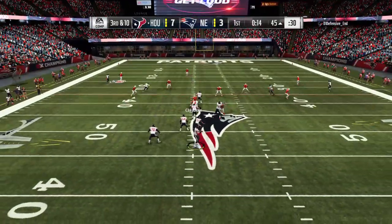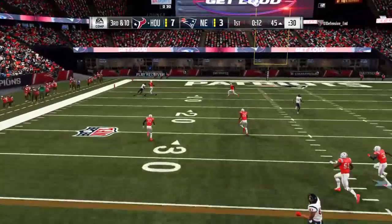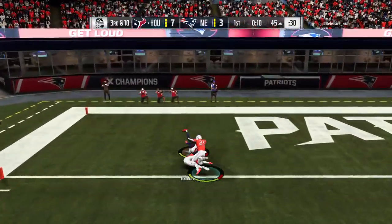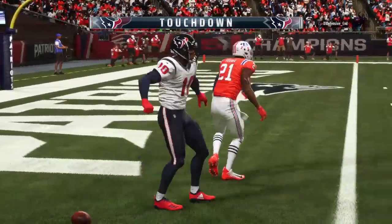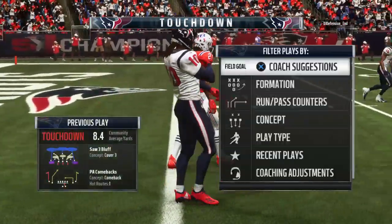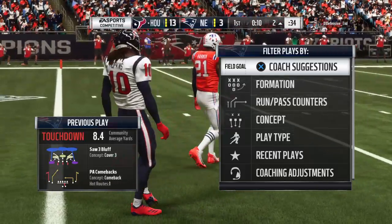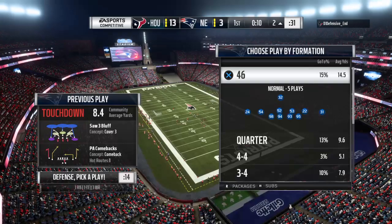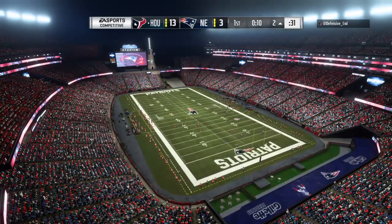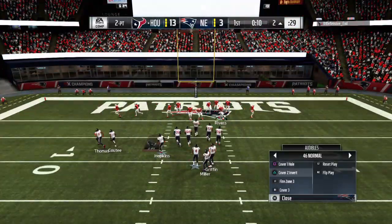Off of play action, it's Watson. Going deep for Hopkins. That is caught. Hopkins for the Texans touchdown. DeAndre Hopkins with his 2nd touchdown of this opening quarter. And the Texans will extend their lead. Bill O'Brien with a call here. We'll go for 2.